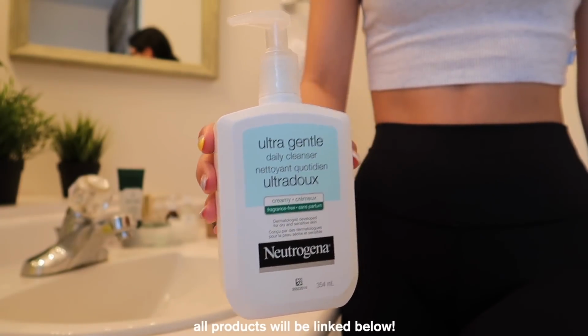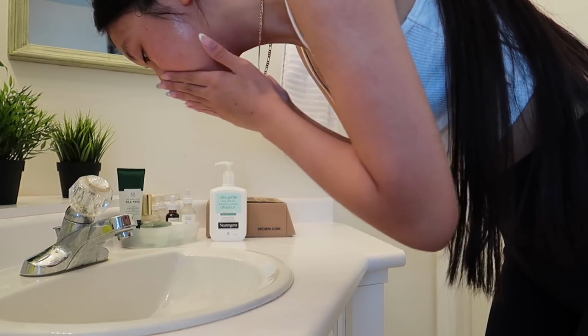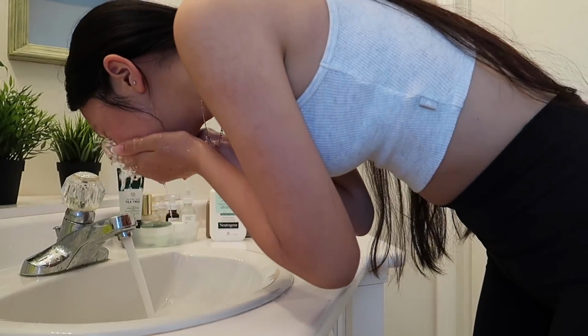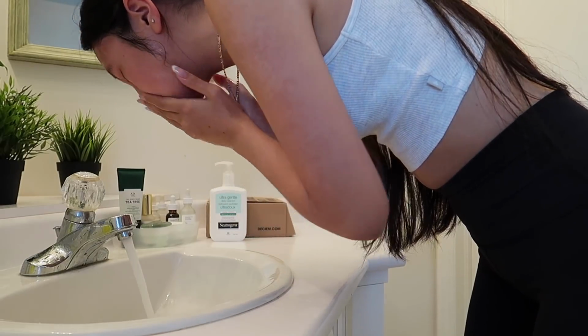So my morning cleanser is the Neutrogena Ultra Gentle Daily Cleanser. It's fragrance free. It works really well for my sensitive skin, and all the ingredients are really clean and simple and just gets the job done. And this is a water-based cleanser that I use just to get off any sweat from the night or dirt from my walk out with Luna.